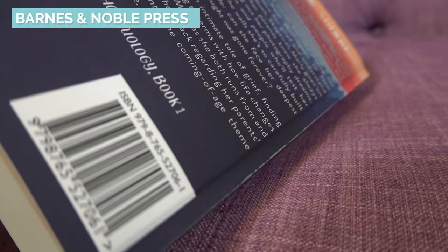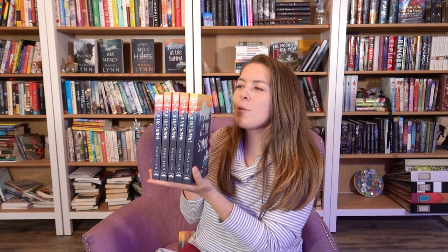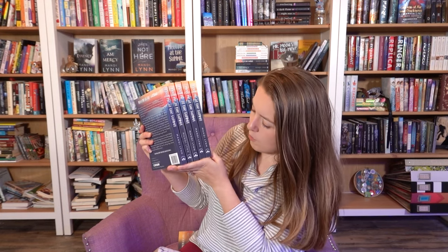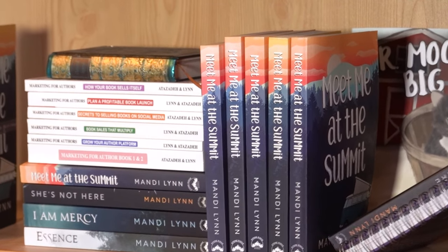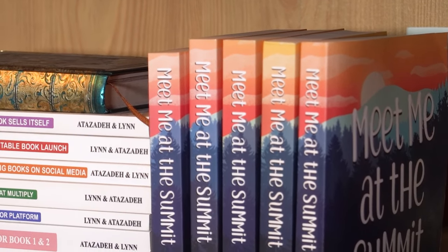And then the only other difference is that my copy of my book that came in from Barnes & Noble Press, on the back, it has this really obvious crease. I don't know if that's just a fluke for my copy or if that's normal, that maybe Barnes & Noble Press, even though they're using the same printer as IngramSpark, if maybe they just don't have as good quality control, I don't know, but I did want to mention it. On that same note, if you put all the books side by side, they're all more or less about the same height, except the Barnes & Noble Press one is significantly shorter. I would say about a fourth of an inch shorter than the rest of them, which is just kind of funny, but I wanted to point that out.